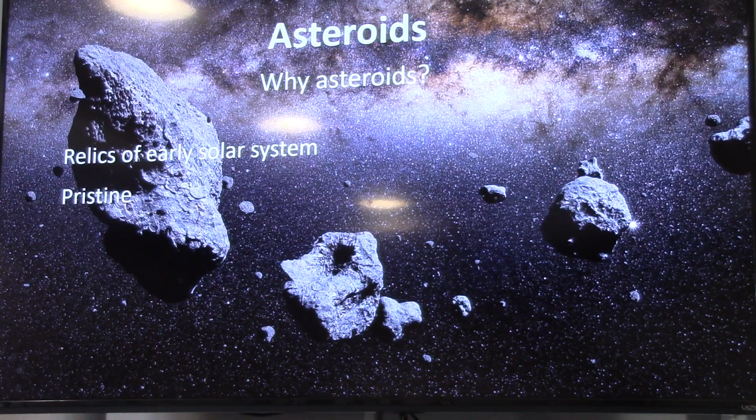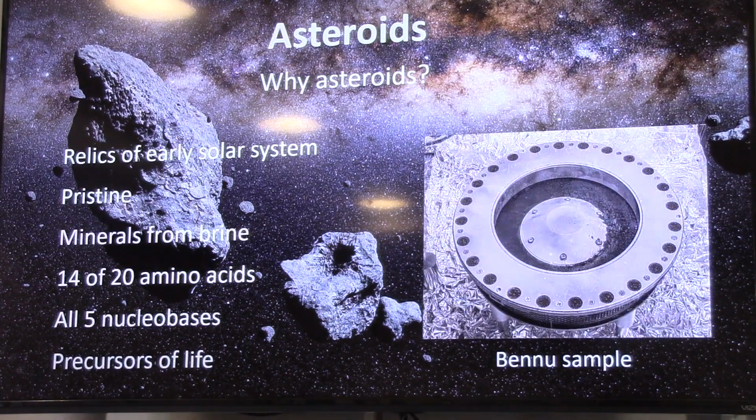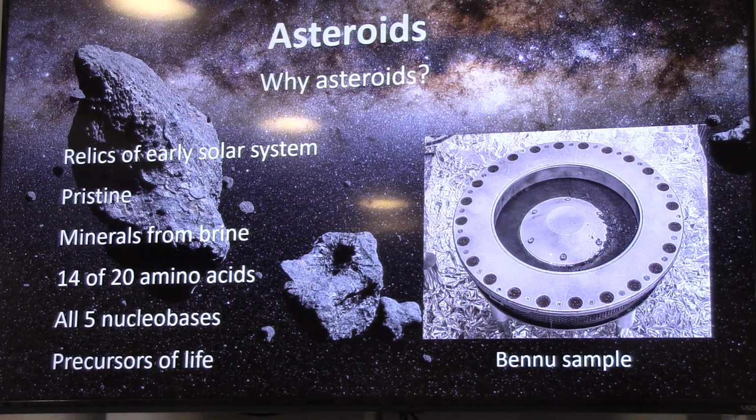They're looking at them. Asteroid defense is a big issue, but this is just why we go out and send a robot to develop and bring back a sample. It's because it's pristine. This was Bennu from OSIRIS-REx. This is what they found from it. It's not contaminated by the Earth. That's why you want to get an asteroid.